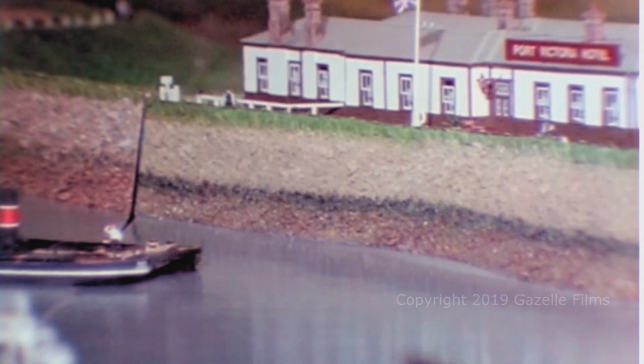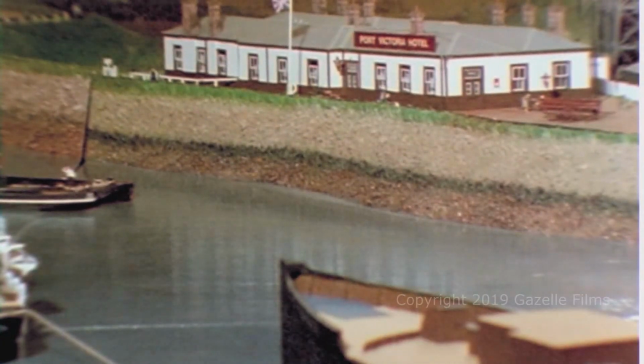Repairs were subsequently carried out, but Port Victoria's fortunes were only revived for a short period, when in 1900 a fire to the station and pier at Queensborough brought the ferry service there to Port Victoria. This, along with a service from the Dutch port of Flushing, lasted for 3 years, until Queensborough had been rebuilt.